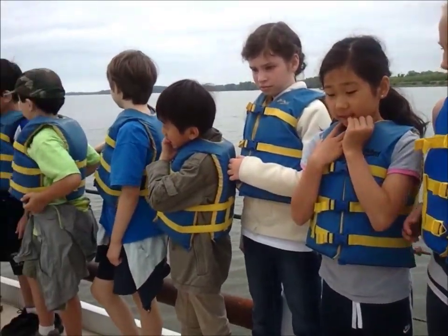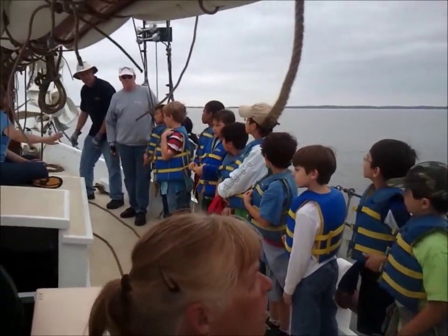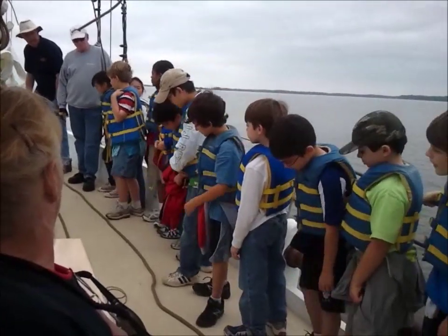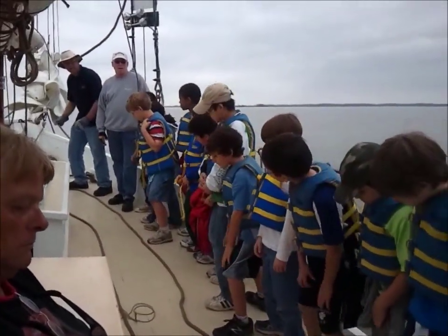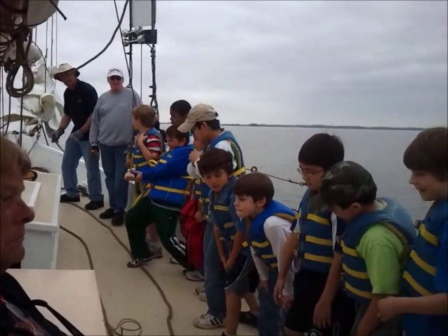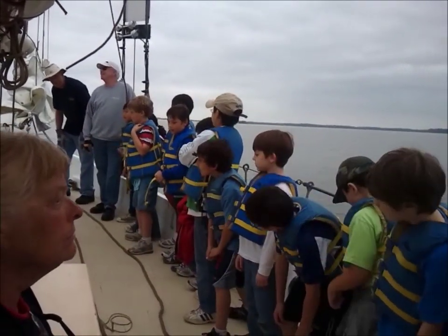Everybody's attention. I'm going to tell you how to do this. It's very easy, but so that you don't fall over, I need you to spread your legs just a little tiny bit so you have a good base, not a whole lot. Flex your knees a little bit, like you do to get ready for a good baseball player, or soccer player, or football player, whatever.